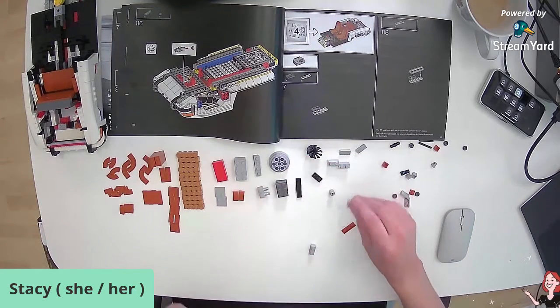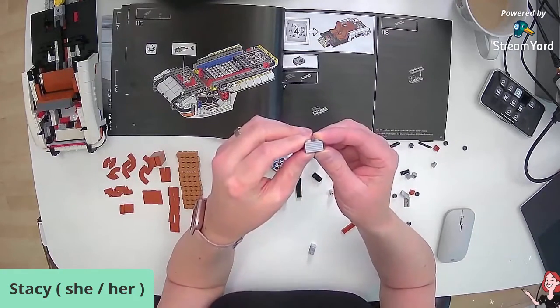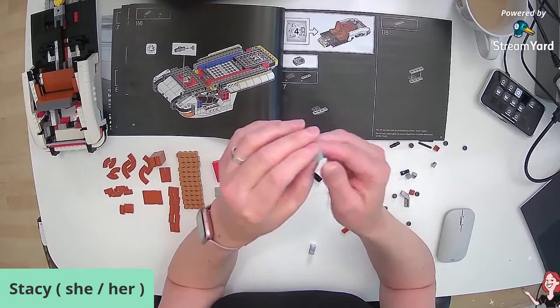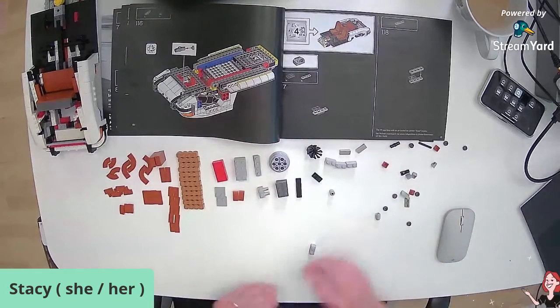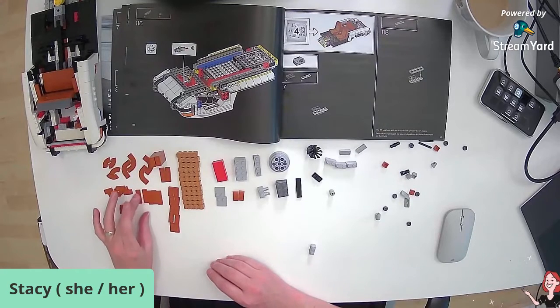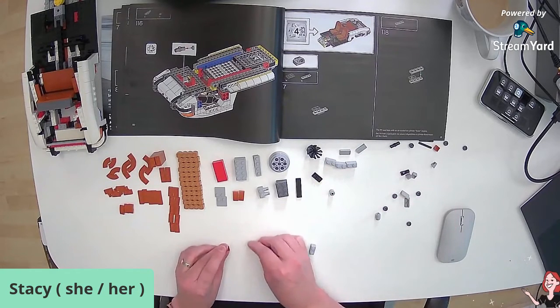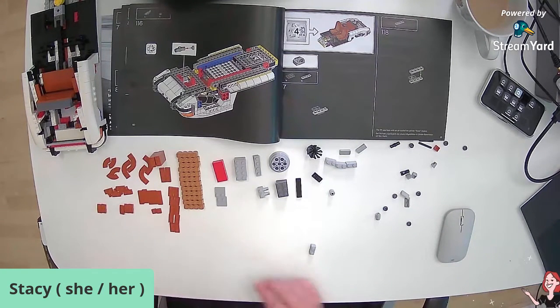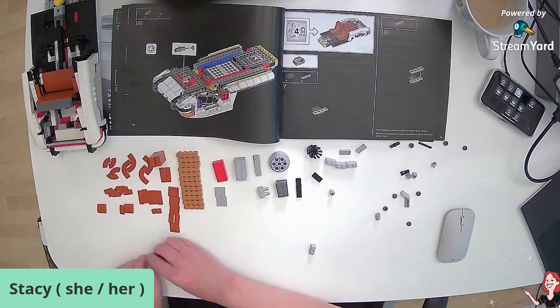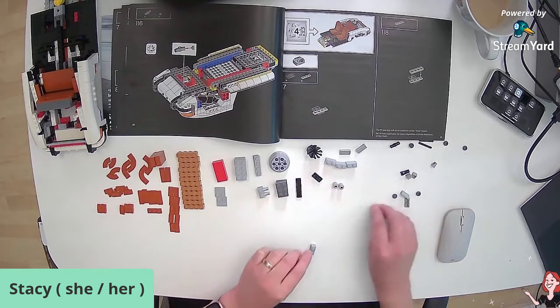Then we have some nice bricks. I love these bricks. These always make really interesting shapes. On one side, you've got vertical grooves, and on the other side, you've got horizontal grooves. You use them a lot in the modular buildings to build stuff up there. You know what? I'm going to move these two over here as well because they're the same color, and build our cylinders up.